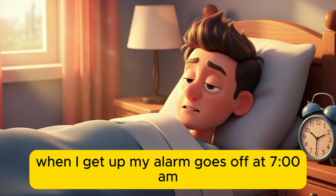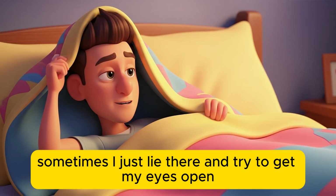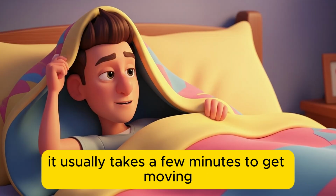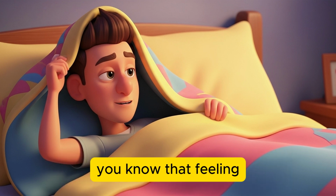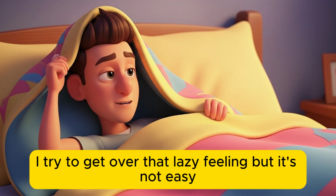When I get up, my alarm goes off at 7 a.m., but I don't always get out of bed right away. Sometimes I just lie there and try to get my eyes open. It usually takes a few minutes to get moving. You know that feeling when you want just 5 more minutes? Yeah, I try to get over that lazy feeling, but it's not easy.